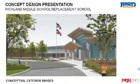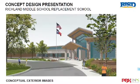So at Richland Middle School, they told us they wanted the building to fit the context. They wanted to kind of blend into the neighborhood and pick up some of the characteristics from the houses in the neighborhood around it. So Richard and Sean started playing with it, and they started looking at materials like stone and looking at angled roofs that kind of resemble the homes around it.